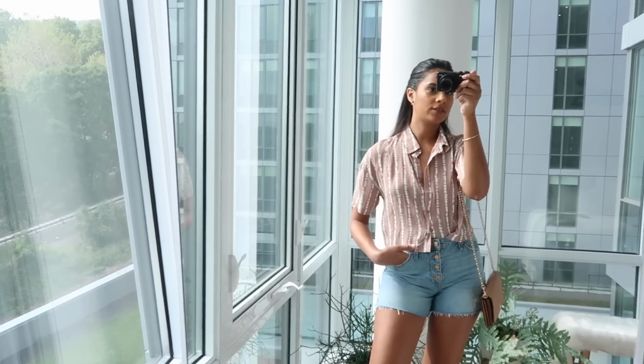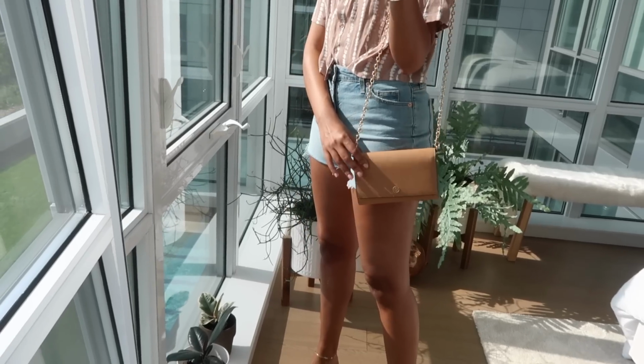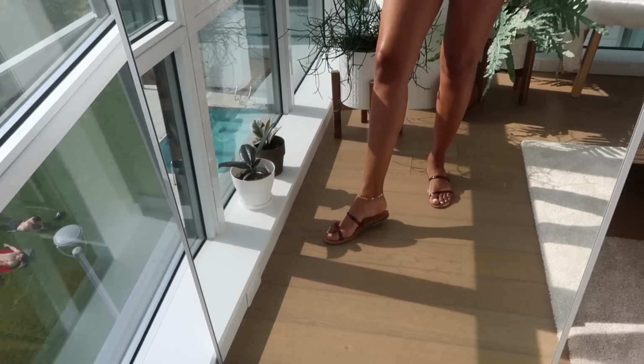This is my outfit of the day today. I'm wearing this crop top, button down from Forever 21. Jeans are from Target. Bag is Tory Burch. The sun just came out. And then my sandals are old from American Eagle.